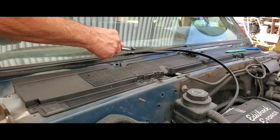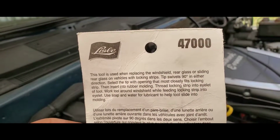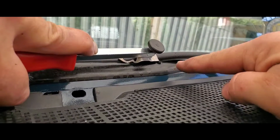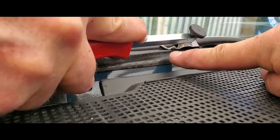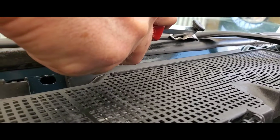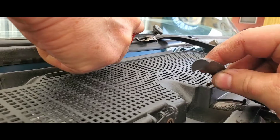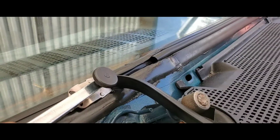Okay, so we got the windshield in with the new gasket, and I bought this handy tool made by Lyle, part number 47000. So it does two things at one time. It opens up the channel groove there for this lock strip to go in, and it pushes it down back here into it, so it's really a one-handed operation. And this lock bead, if you will, is kind of like this D-shaped material, and then we're just going to go right back to where it meets in the middle there, and we'll trim it off.